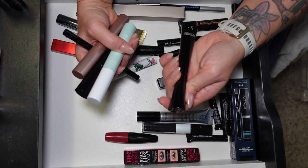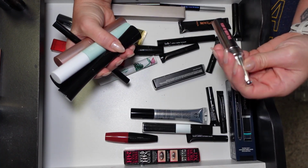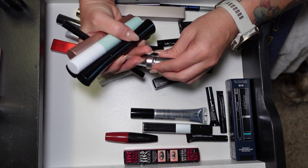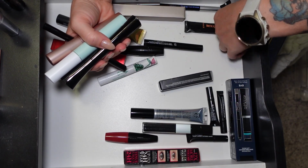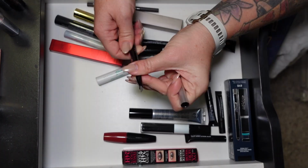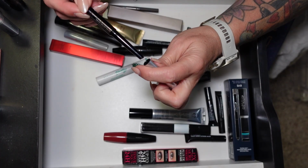This was a repurchase. The It Cosmetics Superhero. This is really good as well. Ooh, I have a new Fluff Up Brow Wax. Oh, I can get rid of the other one and open this one because I know it's time. This is why I always have spares. And then I've got all the little MAC ones. This is the Scone Brow Wand Eyebrow Pencil. This is interesting. It has a very big triangular brow tip.